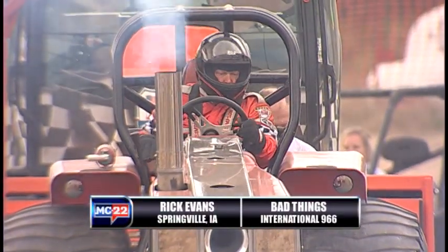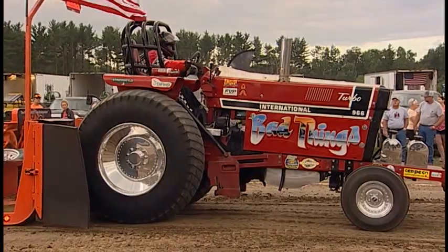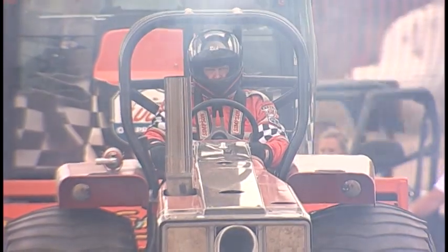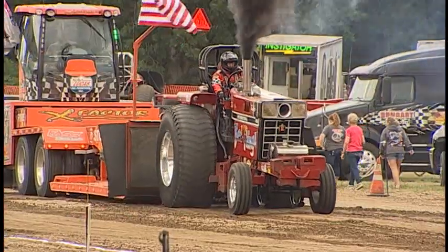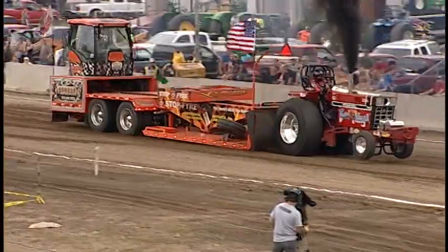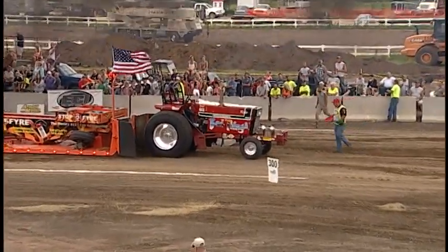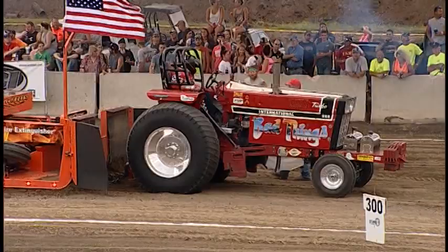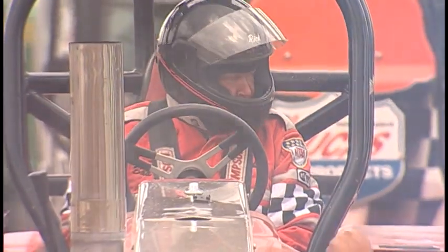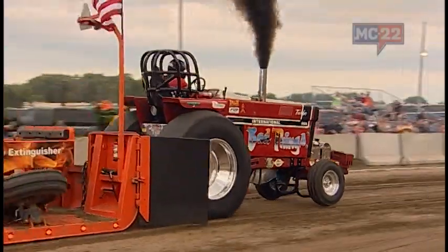And hooking on right now, Rick Evans out of Springville. 966 that he calls bad things. Trying to beat 294.08. Dan Schulte set the bar out there on the first pull, and he's about 10 feet short. 284.1. 284.1 for Rick Evans.